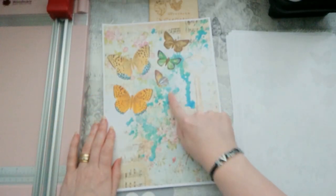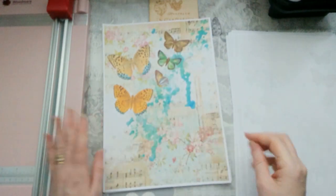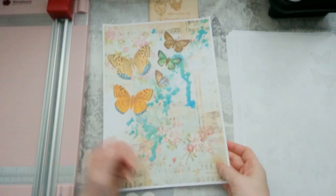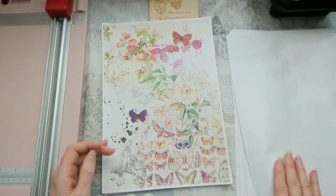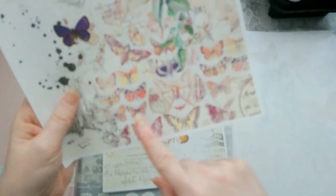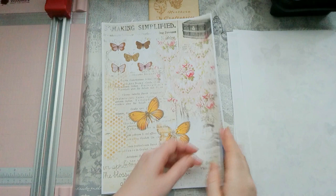It reminds me of the watercolour bleeding effect that I was doing the other day with the tea and coffee dyeing papers. Beautiful. I love butterflies and of course I love roses. Look at that, stunning. I just love everything about it.